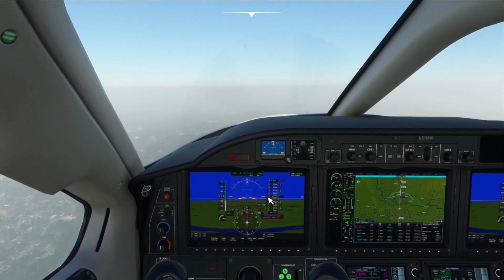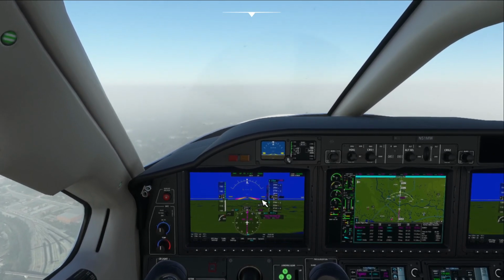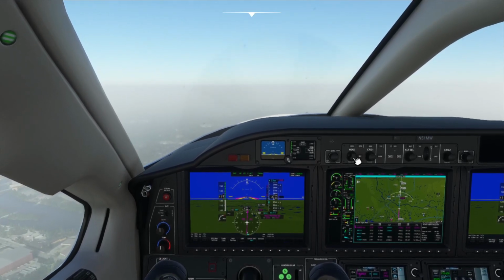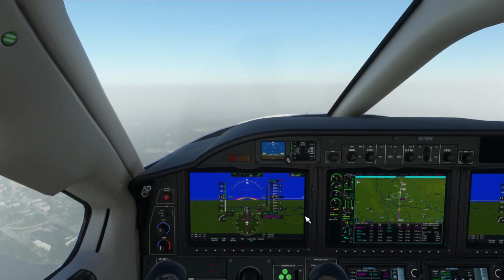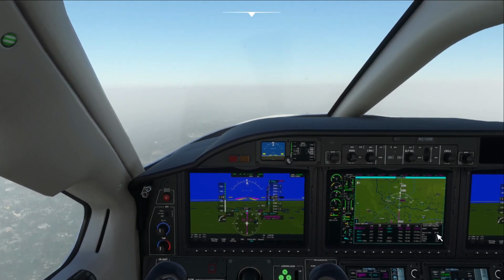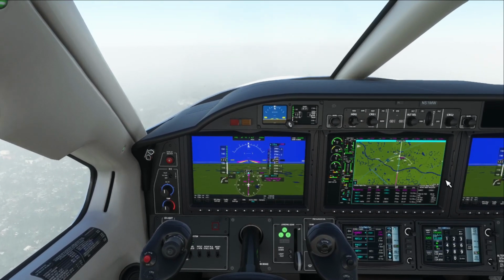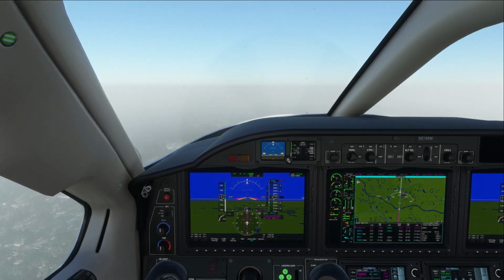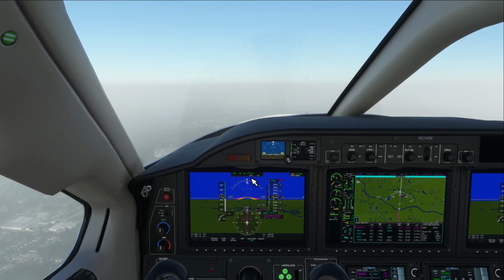Glide slope is right here, or glide path, excuse me. Heading bug straight away. In case we miss our approach, you need to go around. Vertical path.